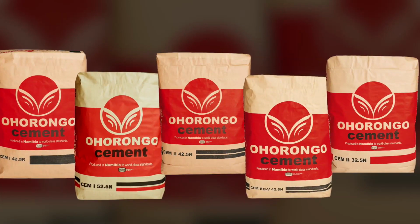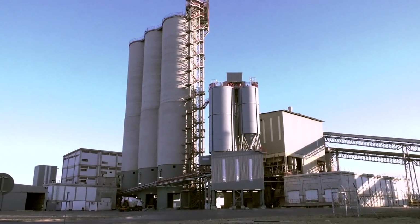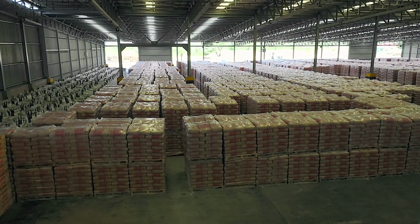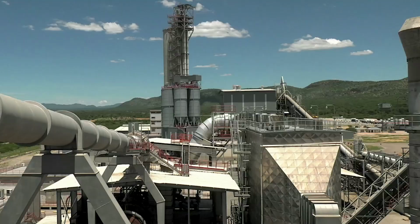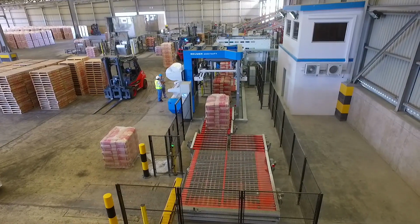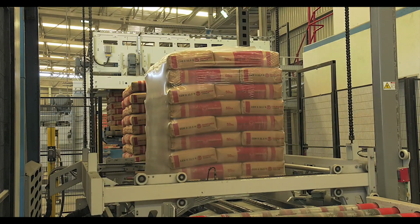OHORONGO currently manufactures 5 different kinds of cement products, which are stored in different cement silos. The 3 main cement storage silos each has a capacity of 7,500 tons. This ensures the continuous availability of all OHORONGO cement products. In 2016, OHORONGO invested into an additional composite cement plant and an additional packing line. The new production unit allows OHORONGO to produce and supply Namibia with various additional types of consistently high-quality cement.